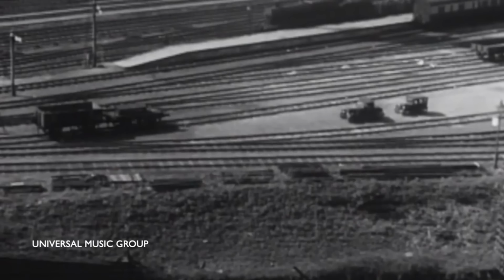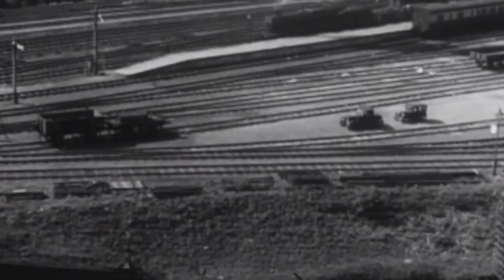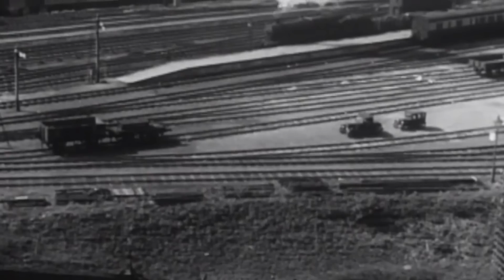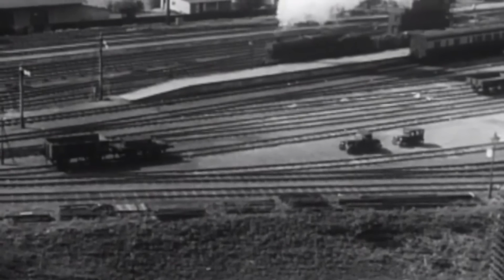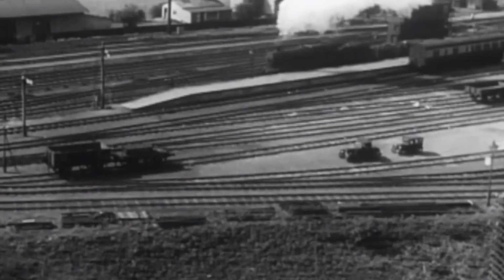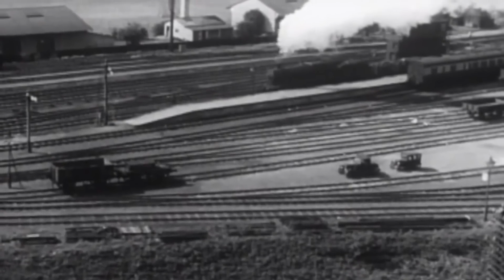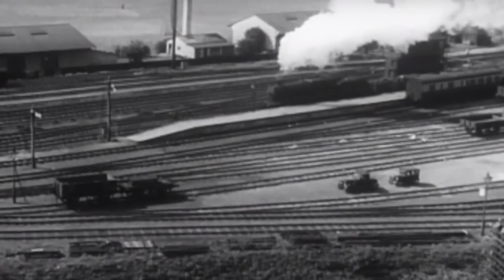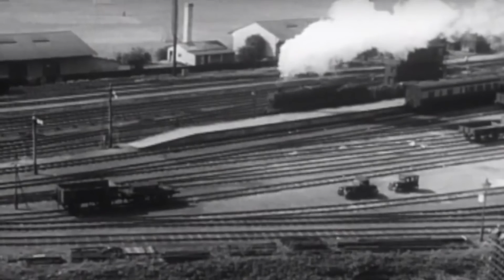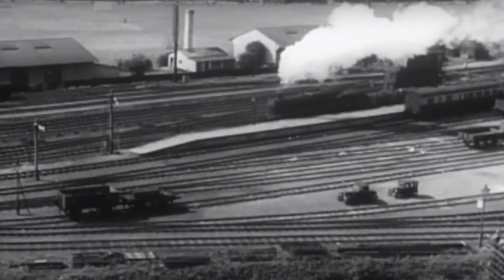In 1935 it became the subject of the world's first film in stereo sound. Simply titled Trains at Hayes, remember what I said about the name hanging around, it was shot from the roof of the EMI factory. It gives you a pretty good idea of how different the area looked even then. You can see the extensive goods sidings, and beyond the track it's all fields. I'd show you a proper clip, but Universal Music Group are absolute devils for copyright strikes.